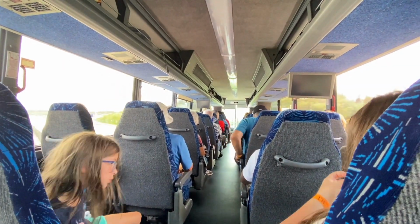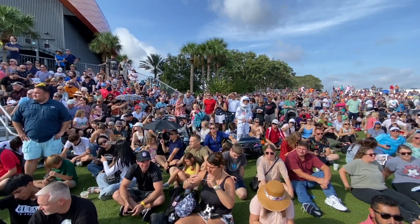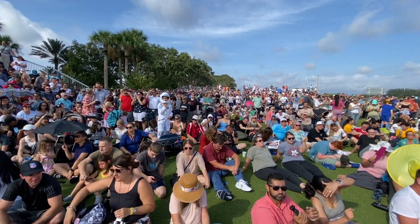We lucked out today because today there is a rocket launch. They're launching a Falcon Heavy rocket, which is a huge rocket, which is going up to visit an asteroid called Psyche. We just gotta go for launch.